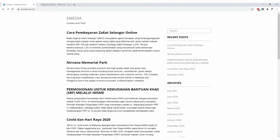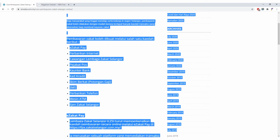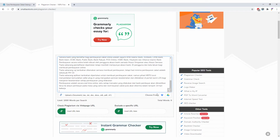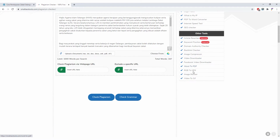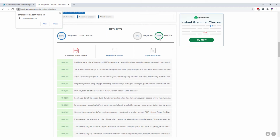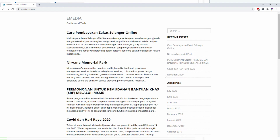To do that, just go to each of your blog posts, check your articles, and copy and paste all these articles into the plagiarism checker. You need to make sure that you achieve 100% unique for all your articles. Okay, back to our website again. So make sure you have a lot of blog posts.